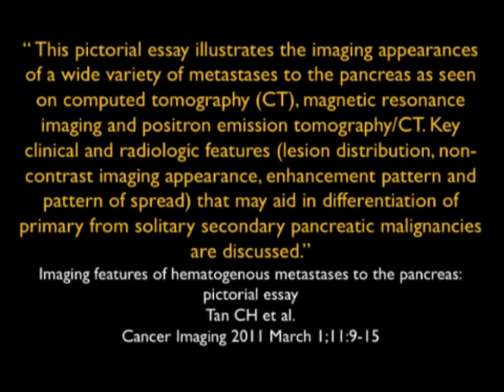An article by Tan, a pictorial essay, illustrates the imaging appearance of a wide variety of mets to the pancreas. Key clinical and radiologic features, lesion distribution, non-contrast imaging appearance, enhancement pattern, and pattern of spread may aid in differentiation of primary from secondary tumors. Now, I will say it's not always easy saying something's a metastatic lesion, because often it looks the same. But there are sometimes things that can help you.